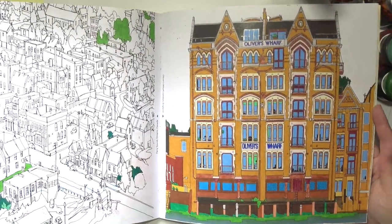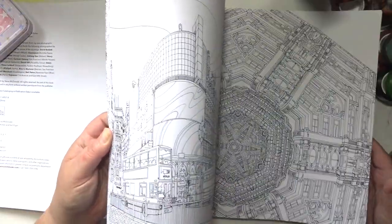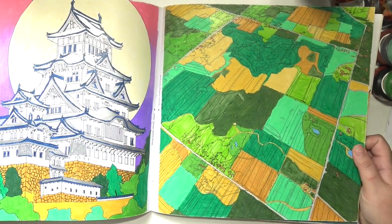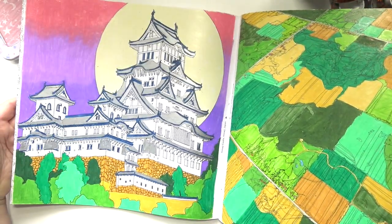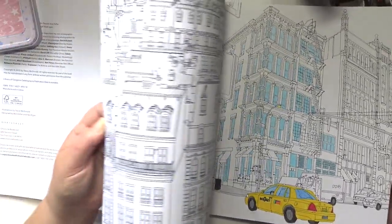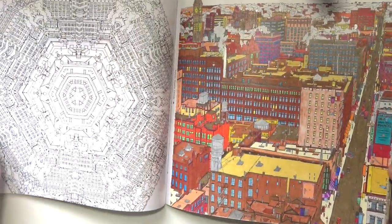This page is done. This one's a WIP. I feel weird calling pages a WIP when I barely colored anything, but technically it is because I started it. There's those pages. This one's a WIP. This one.